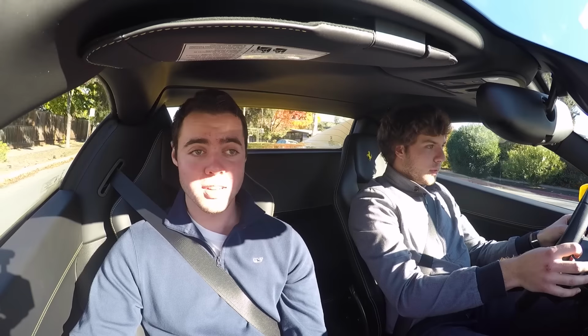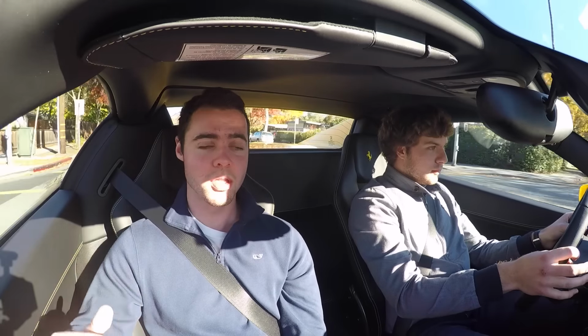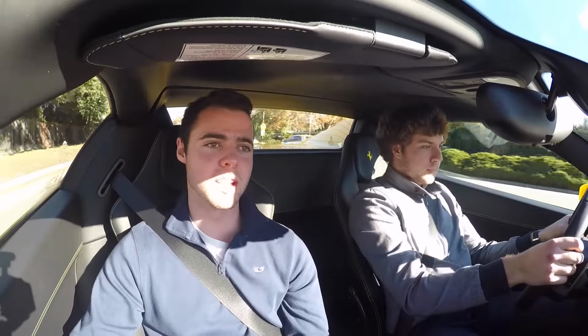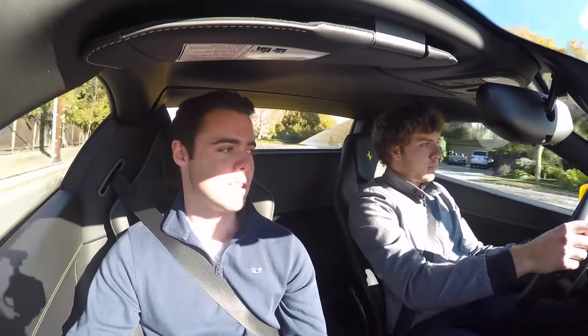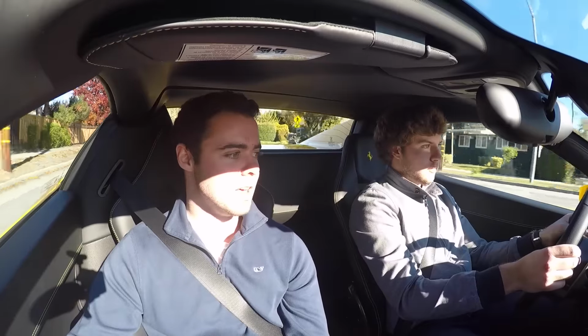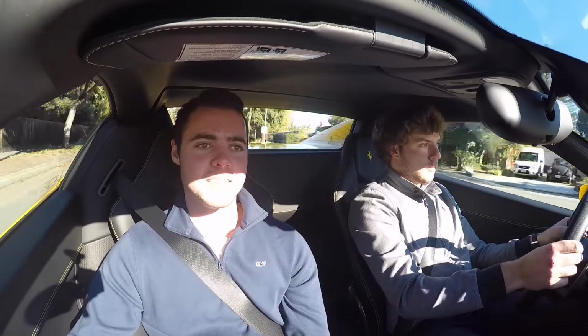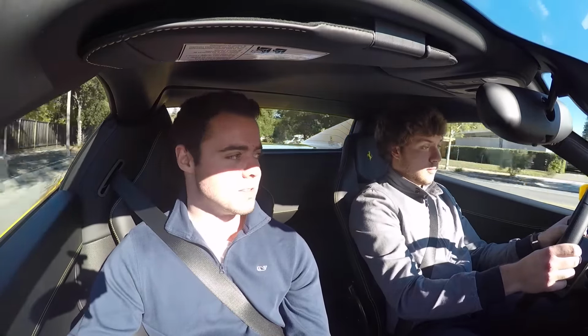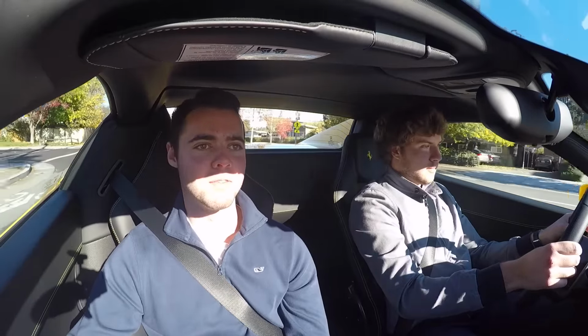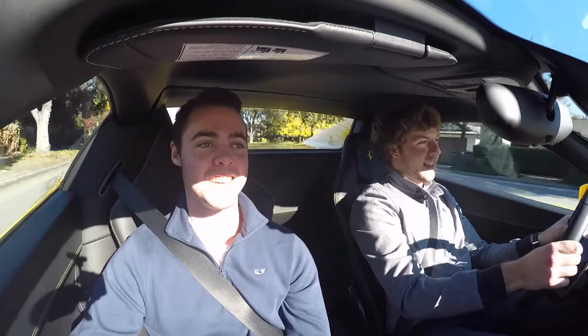On the way to Cars and Coffee, we rode in a 430 Scuderia, which was absolutely ridiculous. I've never been in one of those before. Compared to this car, it's a lot more raw. Similar loudness, I guess. Both cars become straight piped above a certain RPM. Much more intense suspension. This one rides a lot smoother. But for being in enemy territory inside of a Ferrari, both were pretty exciting.